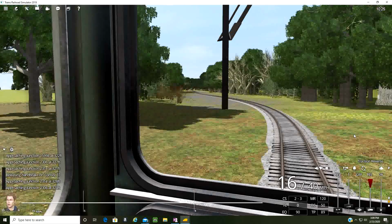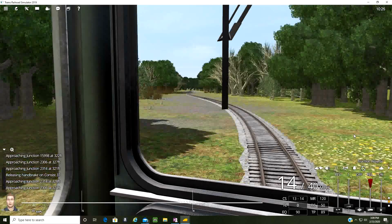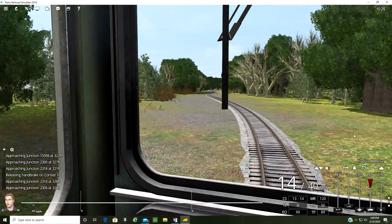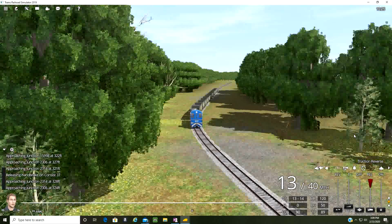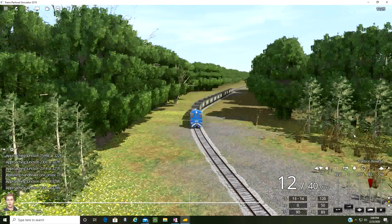I'm using the Trainz one because I believe it is one of the best for building routes. There's just tons of items in here that you can add scenery wise. I mean, you're literally never finished with one of these things when you create it.